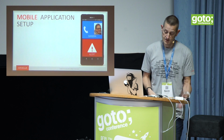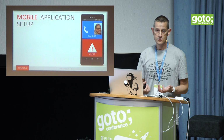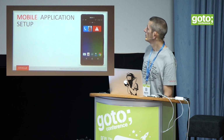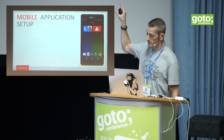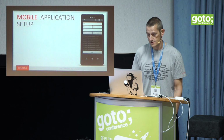And on Android, we have this widget feature. The good thing is you don't even have to start the application. You can put it directly on the screen, just a widget with a button like this. And that's all you do. You just switch the phone on and then you can directly call a person or trigger an alert. And that is really convenient. This is what I really like a lot.